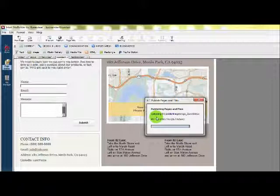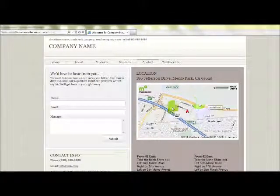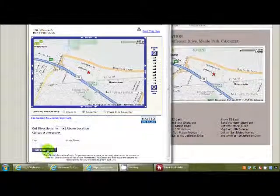And so here's what my web page would look like. And it's pretty neat. If I click on the map, it will open up a directions box where I can type in my address. It will give me directions and allow me to print them out, which is a great feature for your customers.